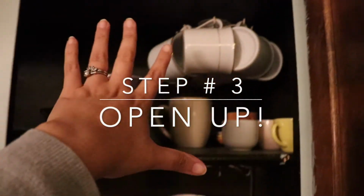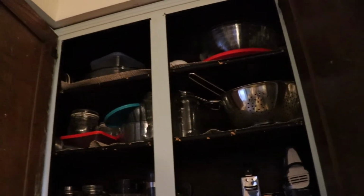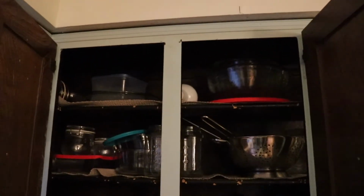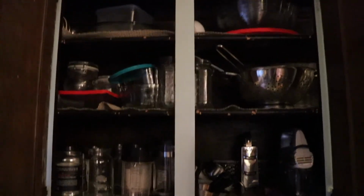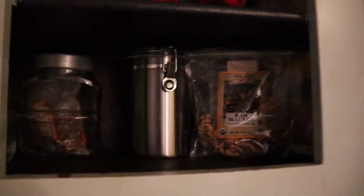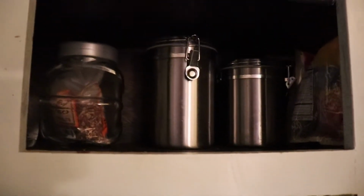Step number 3, let's open up the cabinets, see if there's anything that we could store. Another thing you want to do is see what you use every single day. You see how things piled up? That's because I have dailies and then weeklies and then monthlies. So it's important for you to open everything up. Take a look at inside of your cabinets. Figure out whether or not they're in the right place.